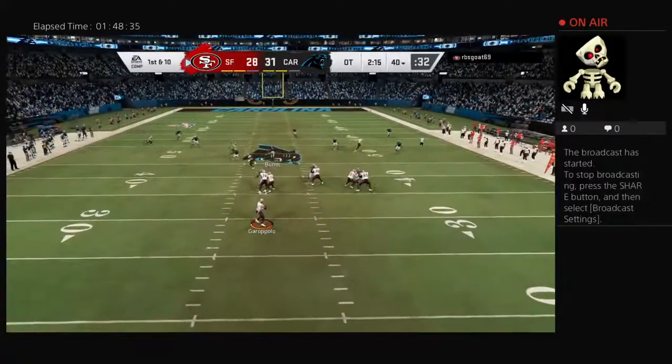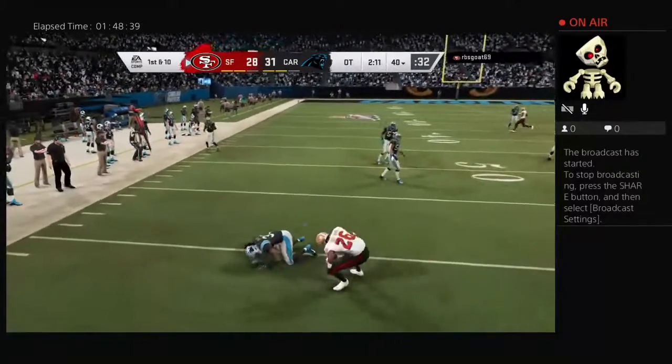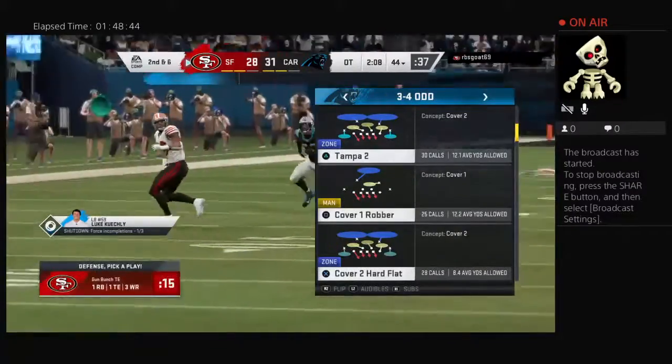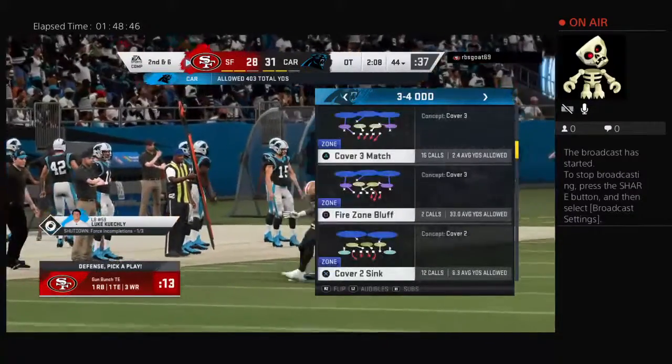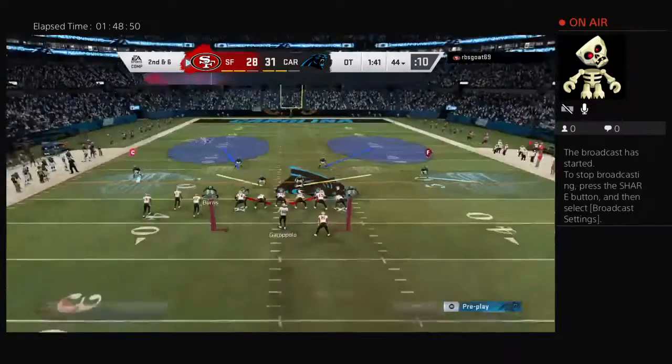First throw of OT for Garoppolo. This is Coleman with a grab. It'll be a gain of 4, and that'll make it a 2nd down. So a little chunk there on 1st as they try to chip away down 3 in overtime. I like your description. Chip away, down 3.